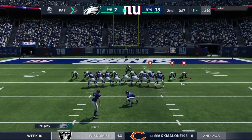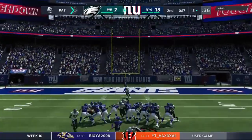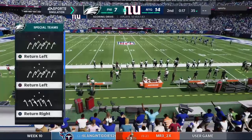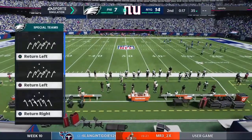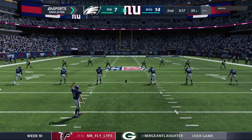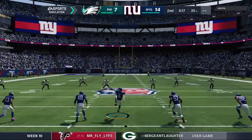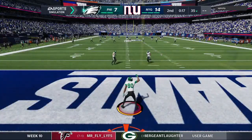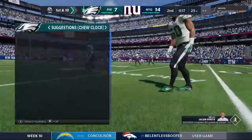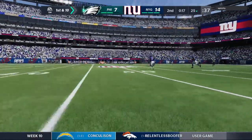Elliott on for the extra point. And he's got it. It's now a 14-7 ball game. Makes the score Giants 14, Eagles 7. Jake Elliott set to kick off. So not much time to speak of remaining in this first half as the kick's away. And this will be a touchback as that sails over the end line. 25-yard line.